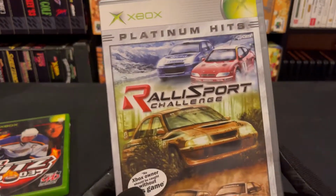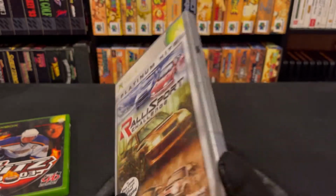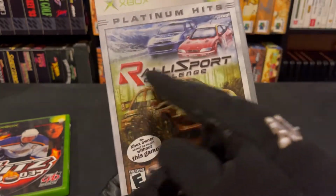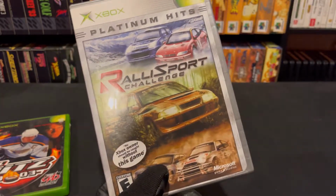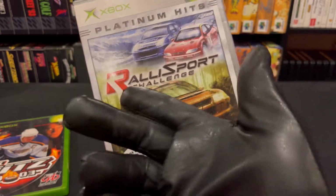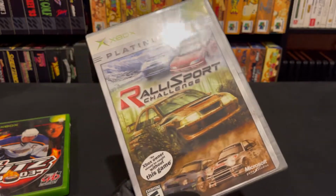This one is another racing game. Now, I'm probably just gonna say this is a shovelware game because I've never heard of this, and it kind of looks like it. Whenever you have games that you don't know the title of or just don't recognize, this kind of stuff to me looks like shovelware, but I could be wrong.